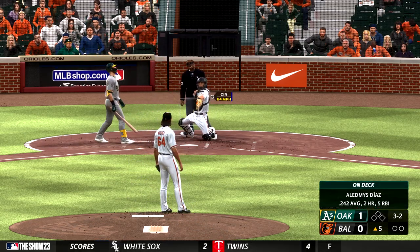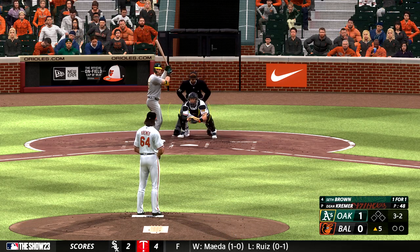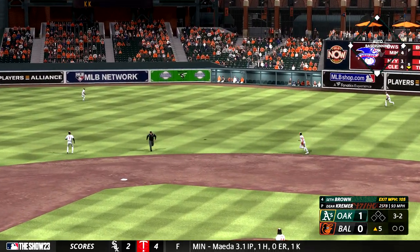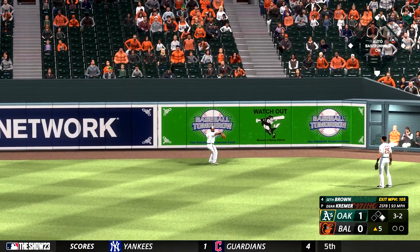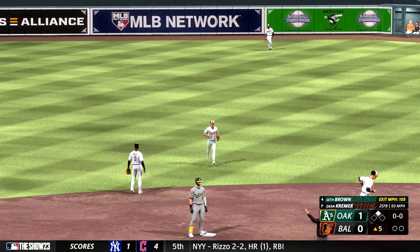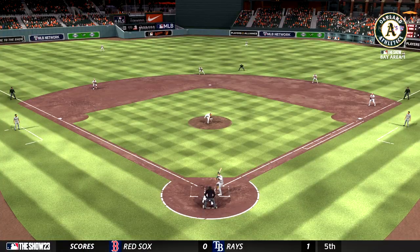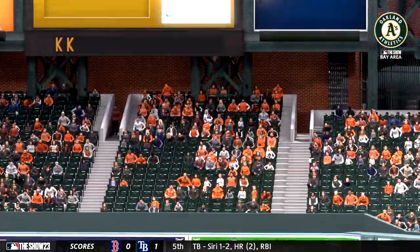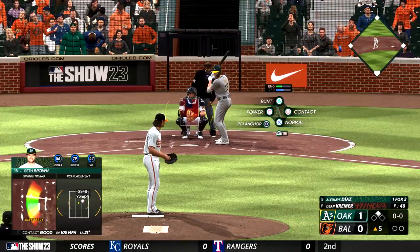And now it's filled up. Swung on, belted. That's back. And that one is off the wall. And that's a double. I'm sure he feels really good about that one. Absolutely blasted that one into the gap. But just didn't have quite enough to clear the wall out there. Maybe a little more elevation under it and it carries over. But that's a swing you'll be happy with every time. And it's Aledmys Diaz.